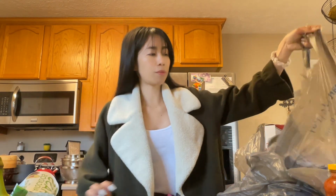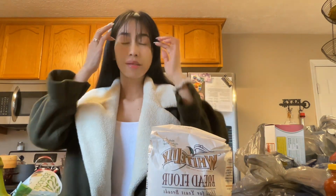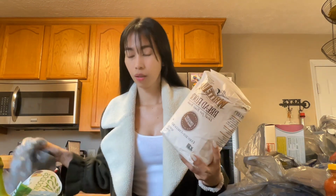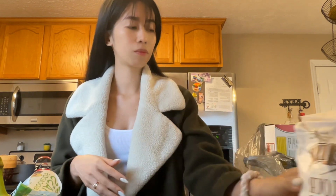And next plastic bag, we have here a bread flour. Since as you notice guys, these days we didn't buy bread since I normally bake and make homemade bread. So much better because we save much more compared to when we usually bought bread at Walmart, and it would last only 2 or 3 days.